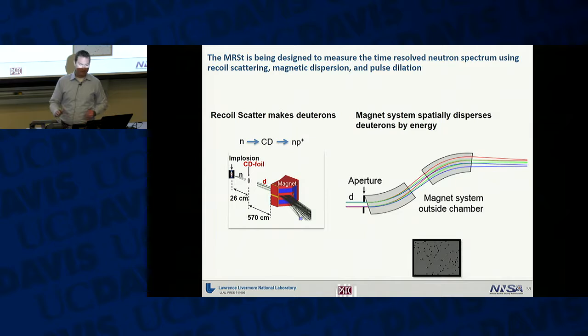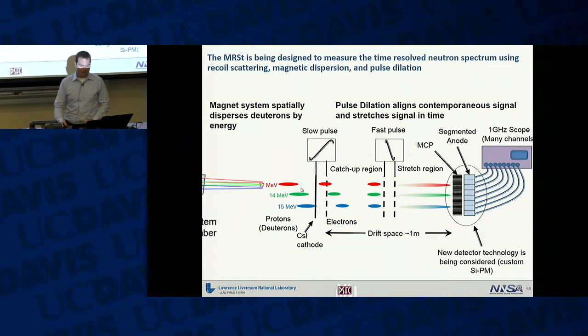And then another idea that we're working on is to make the MRS time resolved. So instead of just counting tracks going into a foil, could we put this onto some kind of a detector? Could we do some pulse dilation technology so that we can look at things on the picosecond time scale? And that's basically in the works right now. So we can stretch it and we can separate the energy spectrum spatially. But do we have a technology on the back end that can read this out efficiently?